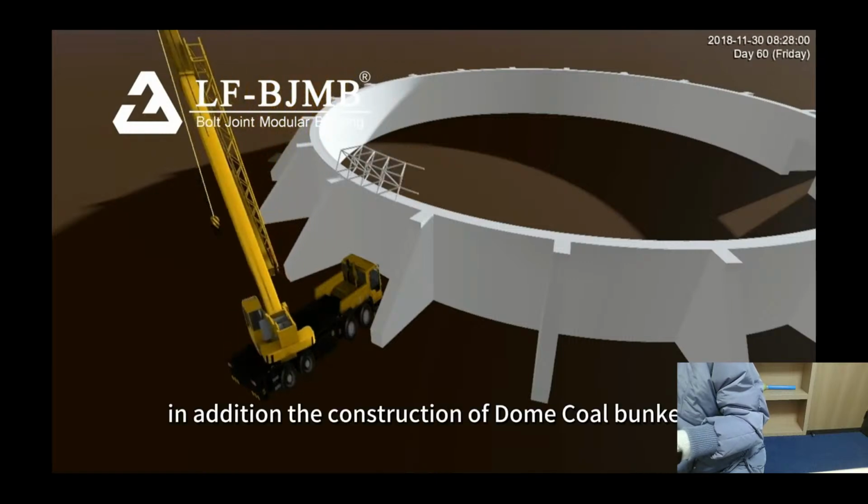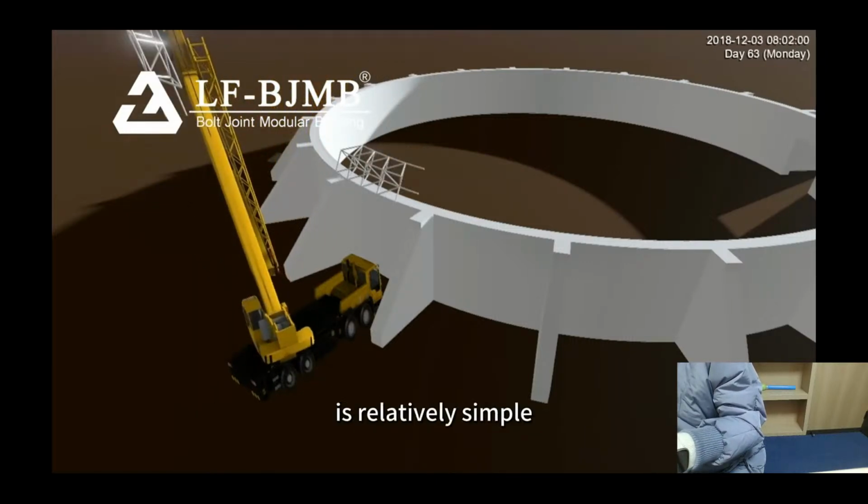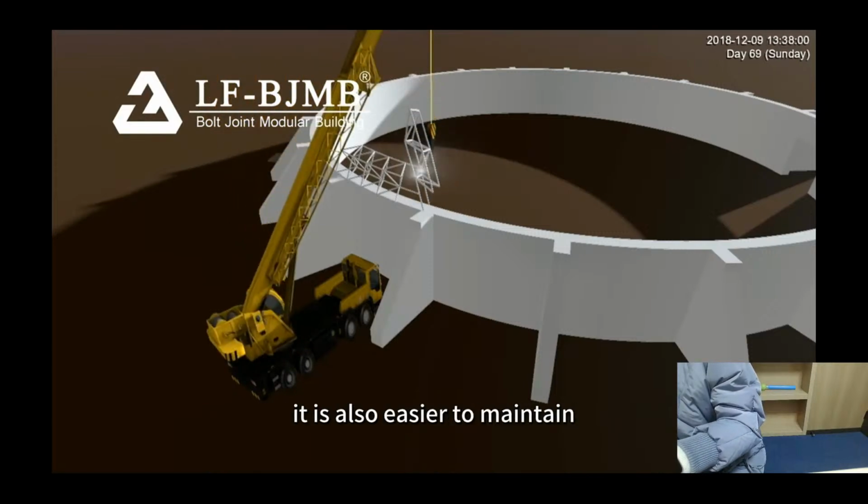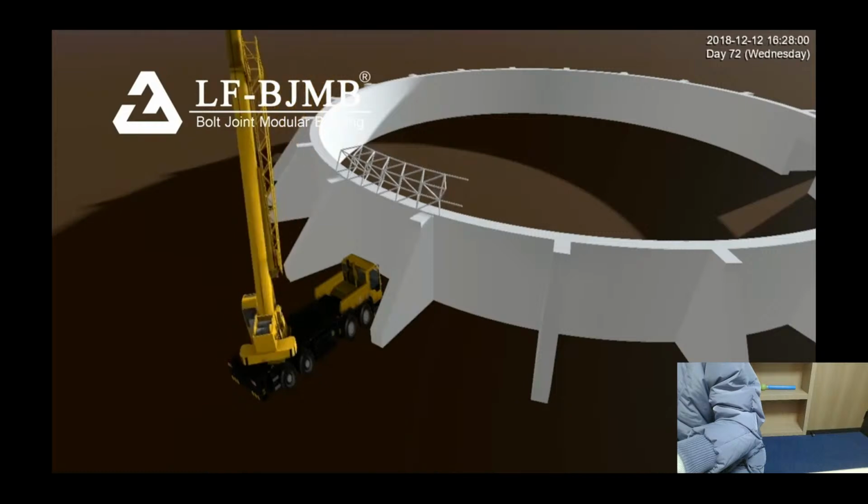In addition, the construction of dome coal bunkers is relatively simple, and due to its structural characteristics, it is also easier to maintain.